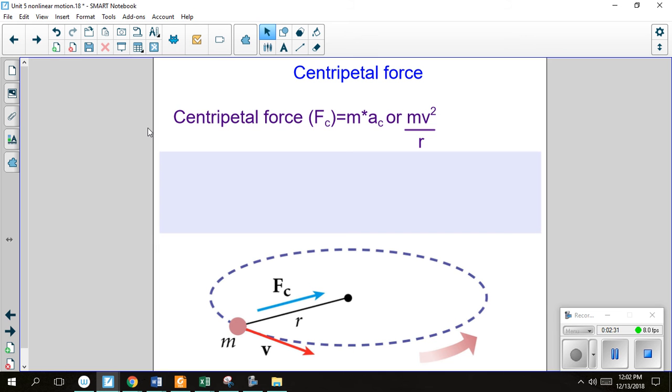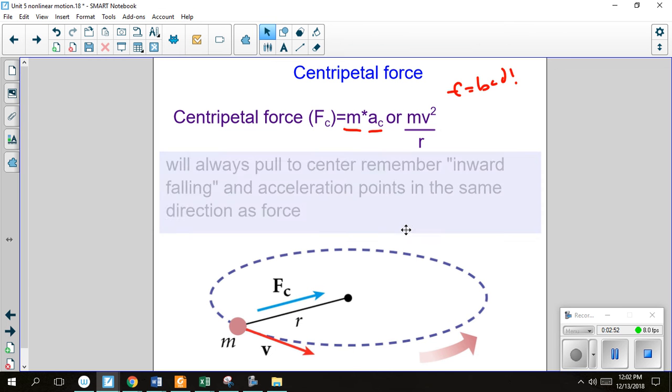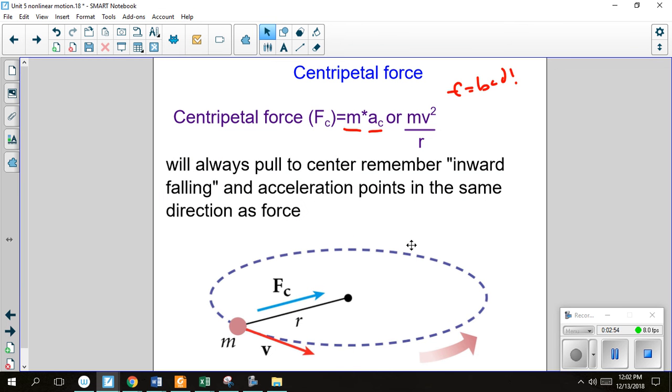All right, so let's talk about centripetal force because that's the force we really care about, not this fictitious centrifugal force, which now you will never use because it's the F word, and F equals bad. Ooh. All right, so centripetal force. This is our mass times our acceleration. Since we're dealing with the acceleration going around this circle, it's mv squared divided by the radius. And remember, the acceleration will always point in the direction of the force, which is towards the center of the circle. The velocity will be tangent to it.